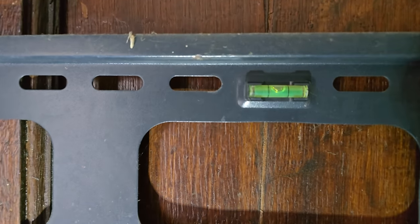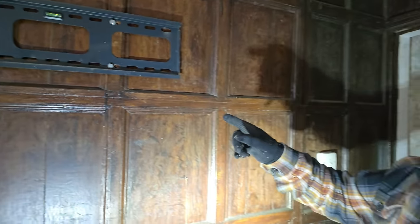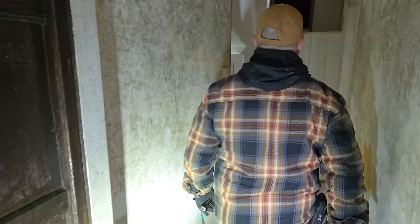We are on edge, Stephen. We are. Well, they've got a spirit level, so the house is still level. That's new, because it's a flat screen TV. Yeah, it's got cobwebs all over it.